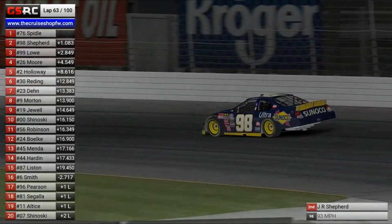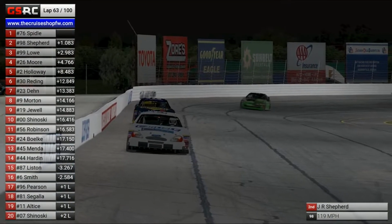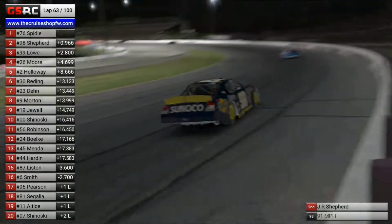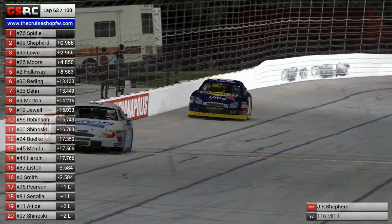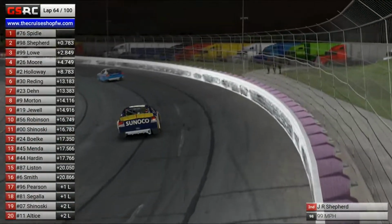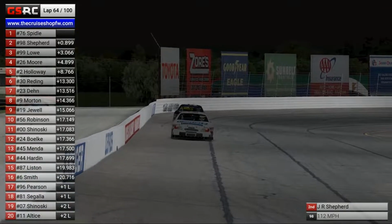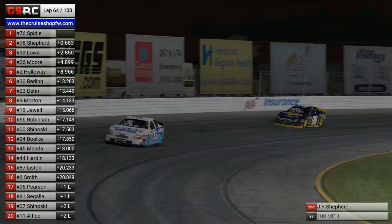Yeah, this is really a track that almost seems tailor-made to the type of driving that JR Shepherd is known for. It's a track that really rewards consistency, and he's probably one of the most consistent out there. We talk about him every week because he's always up there towards the front. So it's Brad Speidel now with under a second lead over the 98 of JR Shepherd, working on lap number 64 right now, so still roughly 35.5 laps left for these guys.